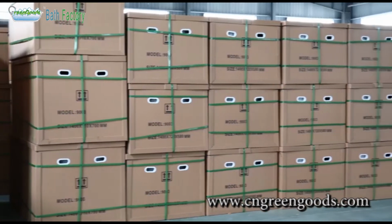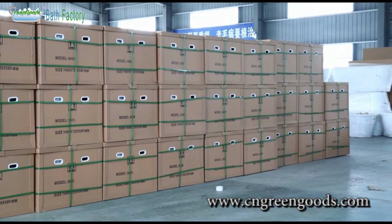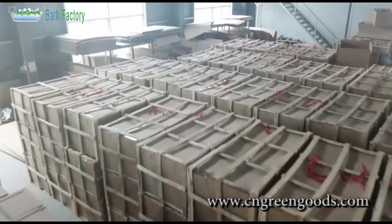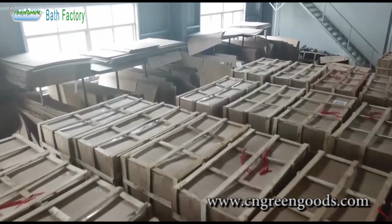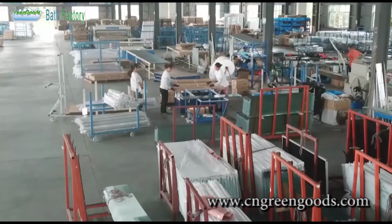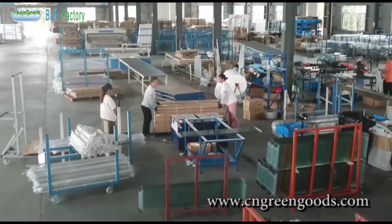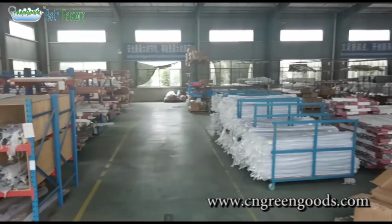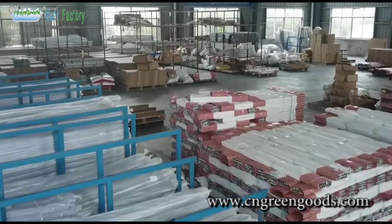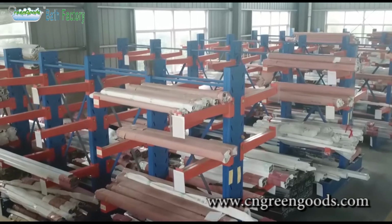Our mission is to supply high-quality bathtubs and showers in various sizes, styles, designs, and colors, so the customers can personalize their bathroom projects in an economical, comfortable, and durable way with the help of our well-trained and experienced employees. GreenGoods Bath Factory products are CE and CUPC certified. We are looking forward to establishing long business relationships with clients worldwide.